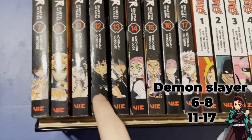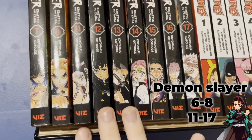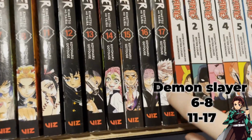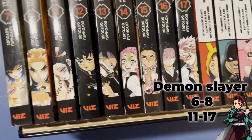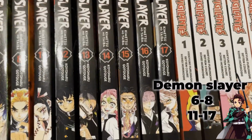I think volume 11 and 12 and maybe 13, maybe not 13, I don't think 13 was out at the time. So I picked up those two and then I just waited. Once I got to about volume 17, I think this is where the last arc starts, and I was like, I'm not waiting anymore. I read the rest of it all that night on the Shonen Jump app. And I gotta say, it kind of falls off, but I will be collecting the rest.